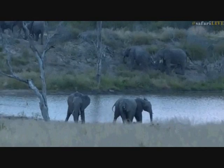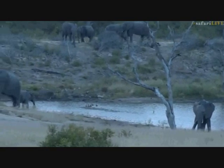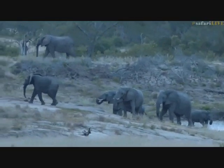No one is having a swim because the temperature isn't quite hot enough for swimming. Definitely hot enough for drinking. And they all seem, I think, to be drinking and then heading off towards the northwest.